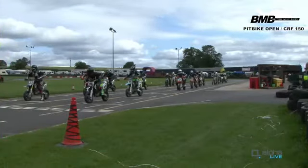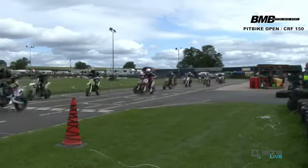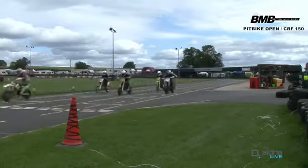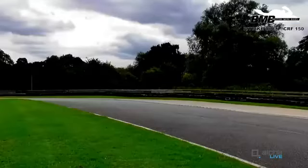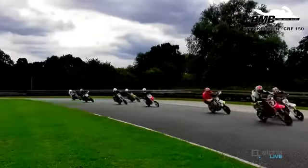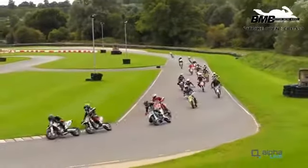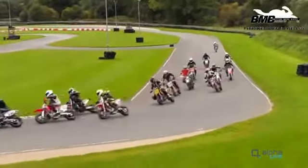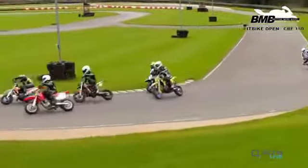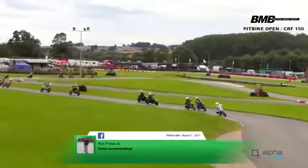Riders are ready then for pit bike open. CRF 150, the flag is about to drop, and away they go. Oh, a great start there for Dane Blackburn. Got the jump as the flag dropped, gets ahead of Ward into the first corner, but here they go, side by side, up Christmas corner. And, oh, Pete Ward has a look down the inside, but Dane Blackburn's got the line covered. Fantastic start there for Dane Blackburn. Really anticipated and gone away perfectly.